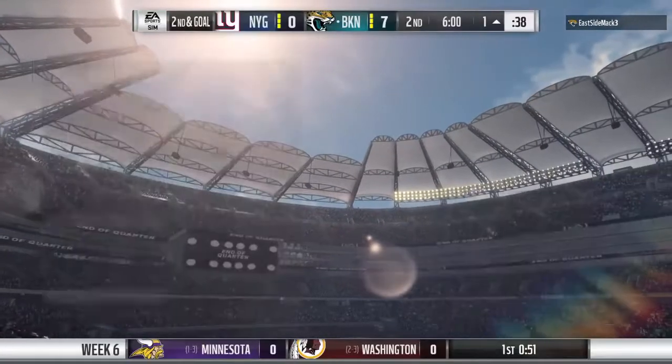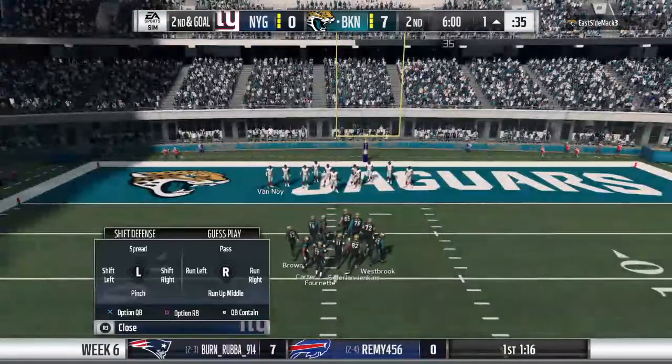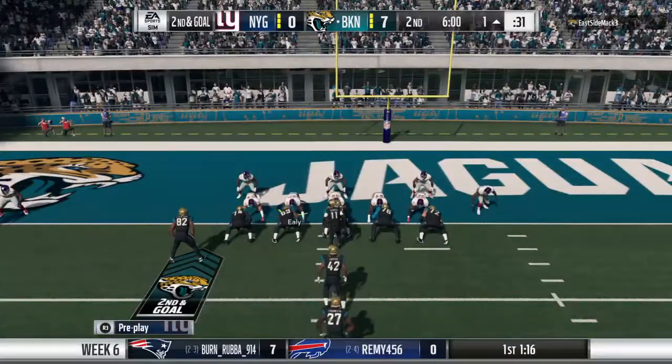Alongside the former defensive back Charles Davis, I'm Brandon Gaudin. It's Jaguar football as we begin quarter number 2. And they'll come up looking to keep this drive moving.